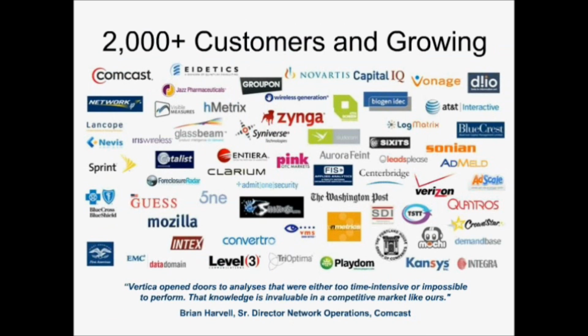So they've got over 2,000 customers at this point. You can see Comcast and Verizon Wireless and Sprint in there, among a whole range of large to small companies, AT&T Interactive as well. So Vertica is growing from the point of 2 years ago they had about 200 customers. They've grown by 10 times in the past few years, and their acquisition by HP as the crown jewel of its database strategy is a good indication of their market leadership.